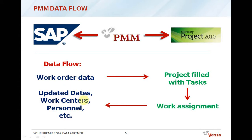Work order data is planned in SAP. It is transferred then into MS Project. In MS Project, you receive a project filled with tasks or activities. You can then do the work assignment and the detailing out of the project plan, including moving the activities around, creating relationships, all in your MS Project environment, and transfer those changes that you made in MS Project back into the SAP system. That includes dates, work center changes, and also individual personnel assignments.